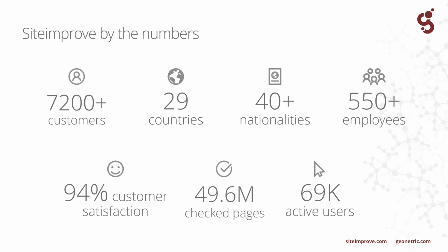It's an amazing company doing some really cool stuff in a really cool industry. You'll see that the satisfaction is fairly high based off of what we're talking about here, 94%. That's a pretty good retention with our customer base. Once they get the tool, they want to keep using it. Again, almost 50 million pages checked, and we have close to 70,000 active users in the tool that are basically managing their own sets of pages all the time. So it's a pretty large solution, with pretty unlimited capabilities of what we're able to assist with out there.